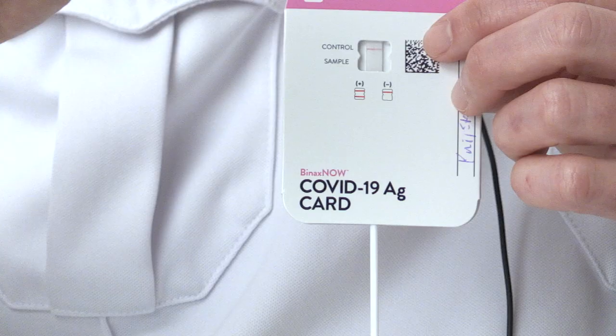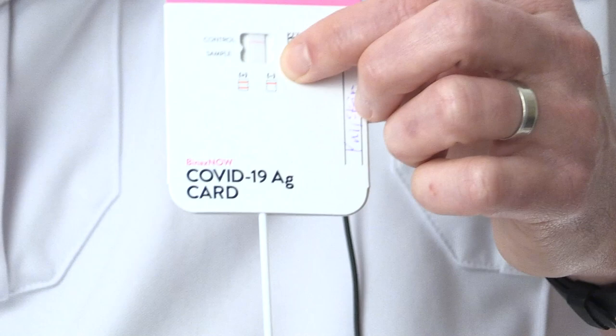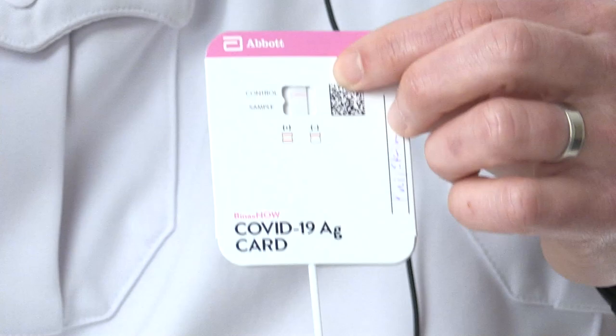Remember to put 6 drops of the reagent into that top well, only 6 drops. And then invalid test: when you look at the results, when you look at these 2 lines right here, if you don't see any lines, that's an invalid test. If only the sample line is seen and not the control line, that's an invalid test. If the blue control line stays blue, that's an invalid test. Okay, so you gotta look for those things.